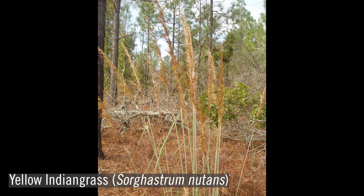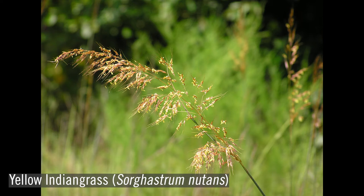Just one of the many other, less prominent genera of grasses that may be encountered are the Indian grasses, including the state grass of South Carolina, yellow Indian grass, or Sorghastrum nutans.